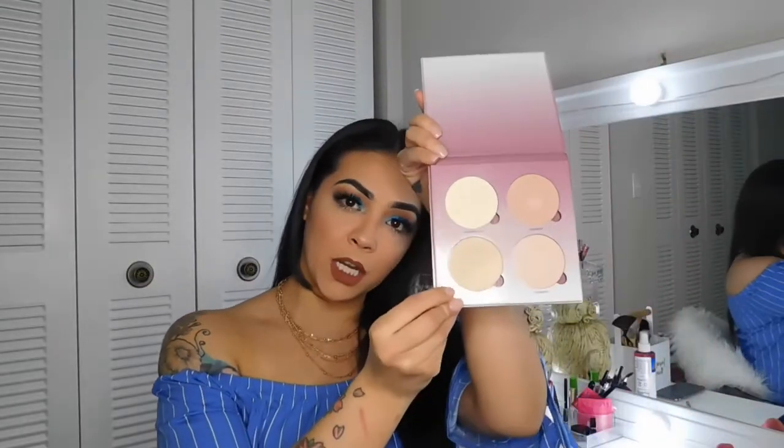Okay. So as my highlight, I ended up using this Glow Kit by Anastasia Beverly Hills. I just used the butterscotch, right here, and I kind of mixed it with marshmallow on top. This is a bomb highlight. I don't even know why I stopped using this, but this is really, really good.